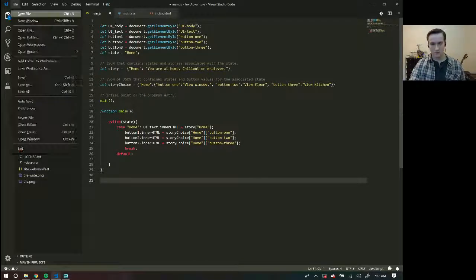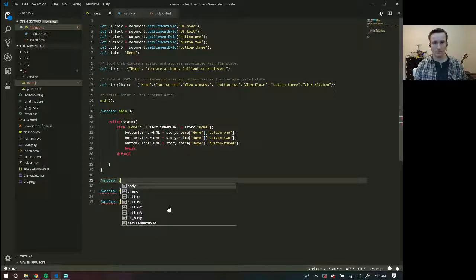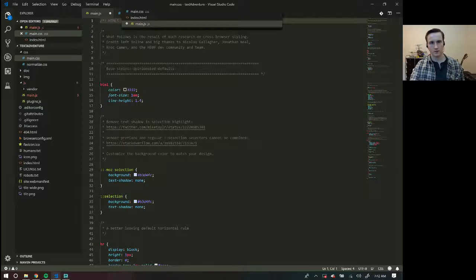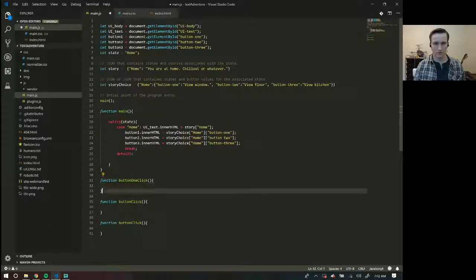What the heck's that? No, I don't know what that was doing. Okay, so I just want to get a couple spaces here because I'm going to use that alt click thing. So I'm going to go function. What did I call these? Button click. Now I got to go and put my number in between each one of these. Button 1, button 2, button 3.